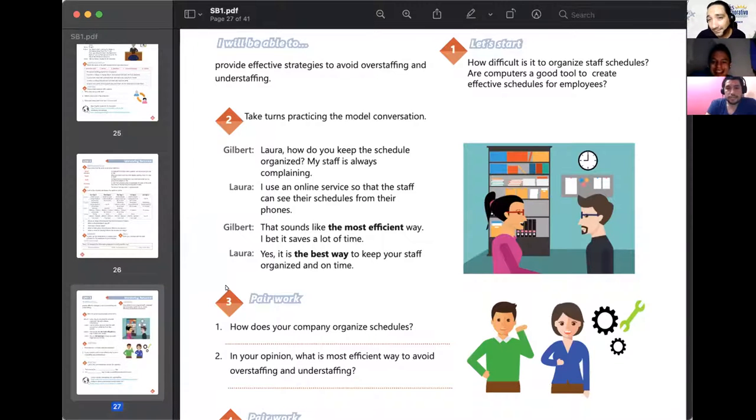Laura, how do you keep your schedule organized? My staff is always complaining. I use an online service to tap the staff can see the schedule from their phone. That sounds like the most efficient way. I bet it saves a lot of time. Yes, it is the best way to keep your staff organized and on time.